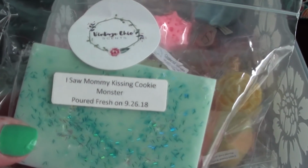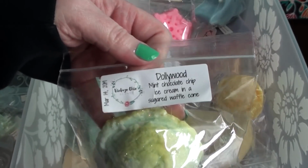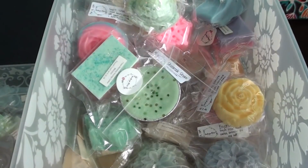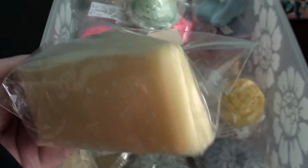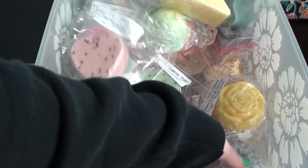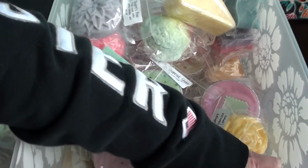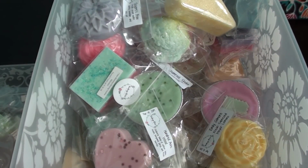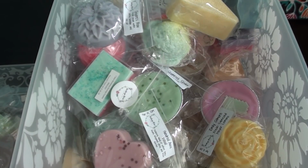I Saw Mommy Kissing Cookie Monster. Dollywood. Oh, these are these big pie slices that she used to, or I guess she's still doing. Cream cheese waffle cone. Another 100 Acre Wood. Yours Bow. I have a lot of older ones down here. I know I do. Oh, whoops. Damn, the label fell off this. You Are My Lucky Star.